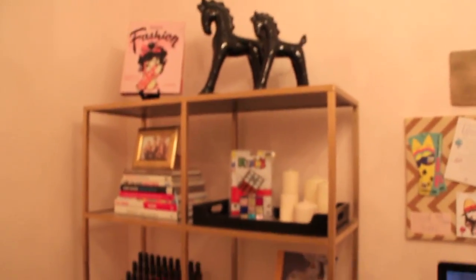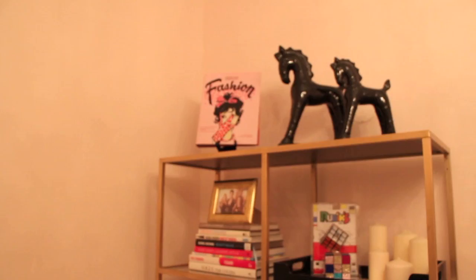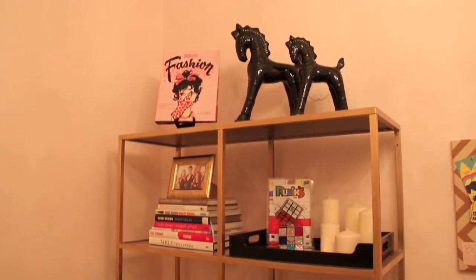Okay, and then over here we have the second bookcase. Up top I have just a coffee table fashion book, and then two little adorable horsey figurine things.